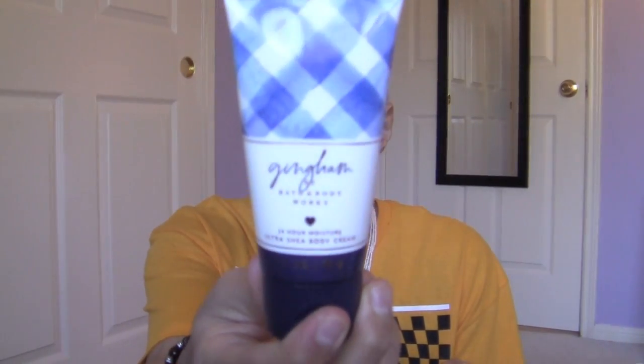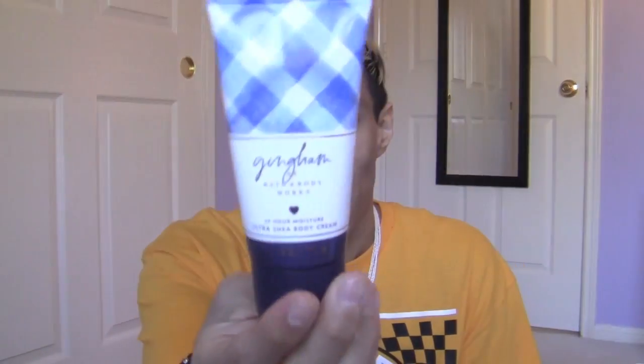Okay. Let's just get into it, you guys. So first of all, I got this body cream in the gingham in the mini. I almost got the full size, but I want to use the small one first. I'm starting to get too many body creams again. I probably will get the big size for the SAS. So here are the notes on this: blue freesia, white peach, fresh clementine, violet, and clean musk.